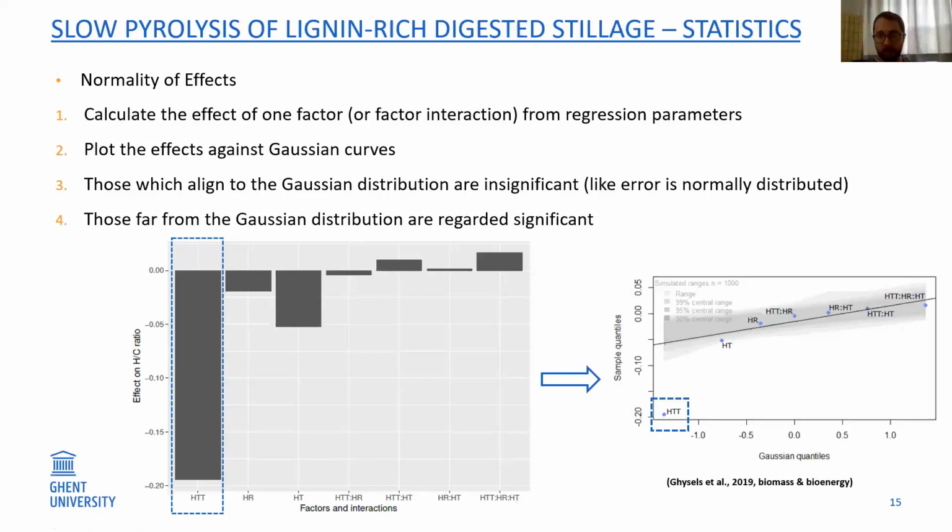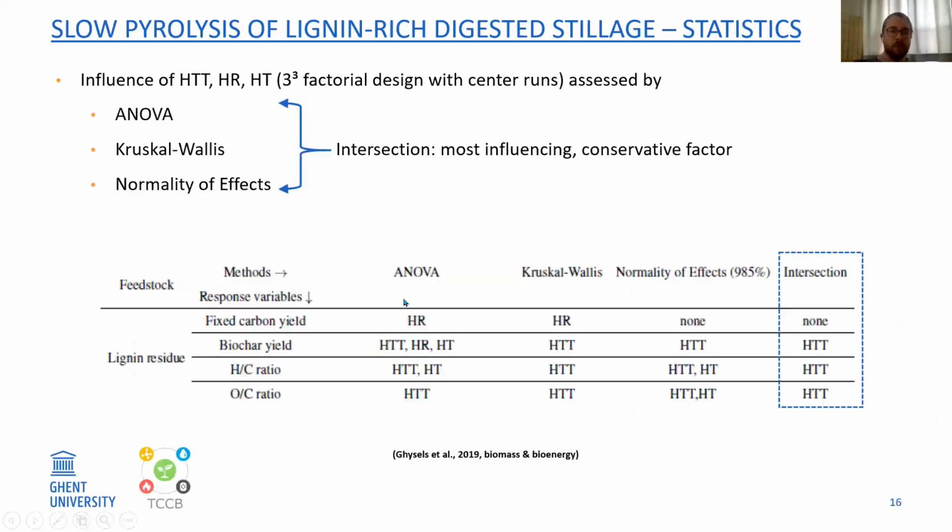factor. So what you can do in a very conservative way is to compare all your statistics and take the intersection of all these to have a very conservative estimation of the most influencing factor on your tested properties. So as you can see, I have here my properties being fixed carbon yield, biochar yield, HC ratio, and OC ratio. Then all the relevant significant factors according to ANOVA, Kruskal-Wallis, and normality of effects.